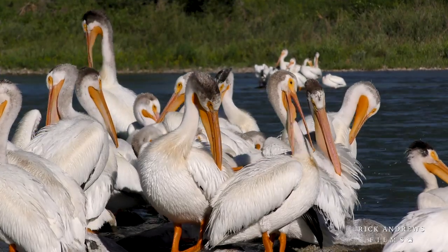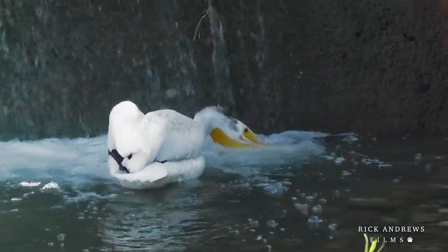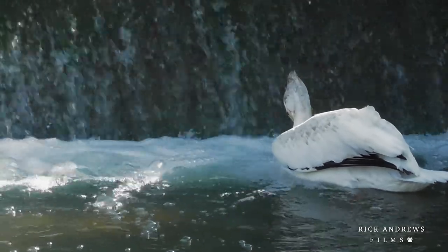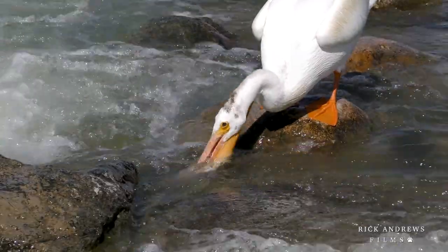The pelicans will now spend the rest of the summer here, maintaining their feathers and feeding to build up their fat reserves, both of which are essential to see them through their long fall migration south, a journey that will take several weeks to complete.